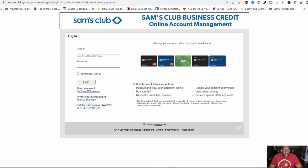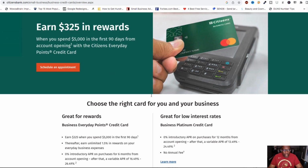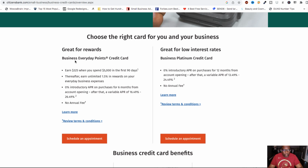All right. Now, here's another institution that will give you a business credit card without the hard pull as well, and that's Citizens Bank. All right. Now, the credit card that you definitely want to go for is the one that offers 0%. Okay. You want the one that offers 0% for 12 months. All right. This is your best one. And sometimes they will give you convenience checks to liquidate the card. All right. So that's also an option or whatever.